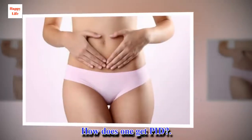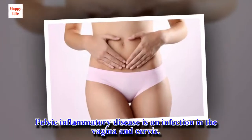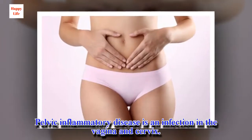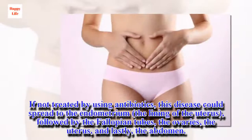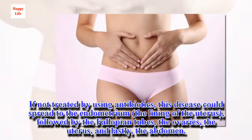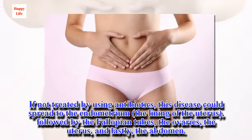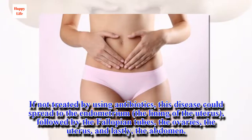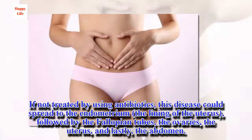How does one get PID? Pelvic inflammatory disease is an infection in the vagina and cervix. If not treated by using antibiotics, this disease could spread to the endometrium, the lining of the uterus, followed by the fallopian tubes, the ovaries, the uterus, and lastly, the abdomen.